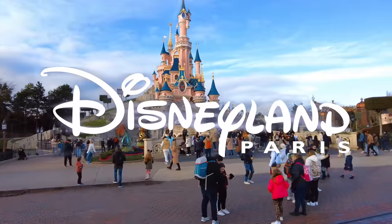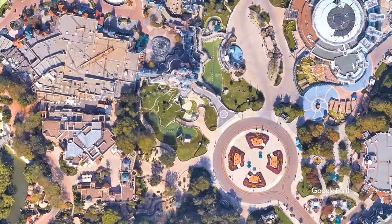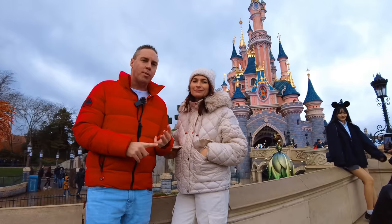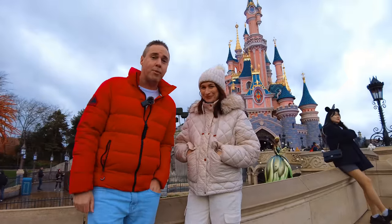It certainly is. Yeah, we're at Disneyland Paris to go and check out the resort because there are two parks here. There's Disneyland Paris and of course there's Walt Disney Studios. So what we're going to do is have a walk around the park, if you've never been to Disneyland Paris before, and we're going to find out whether you should come to Disneyland Paris. Let's go.